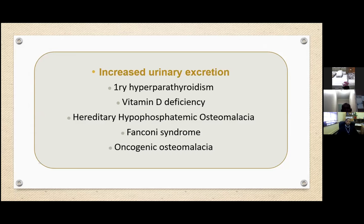The second cause is vitamin D deficiency. Also, this is unlikely as we repleted the patient. And the third thing is that this might be a hereditary hypophosphatemic rickets or osteomalacia. And this is also very unlikely in a 73 years old patient, and there is no family history suggestive of rickets or osteomalacia. And it could be Fanconi syndrome, and we did a thorough workup and we excluded Fanconi syndrome. So we remain with that this patient might be having oncogenic osteomalacia.